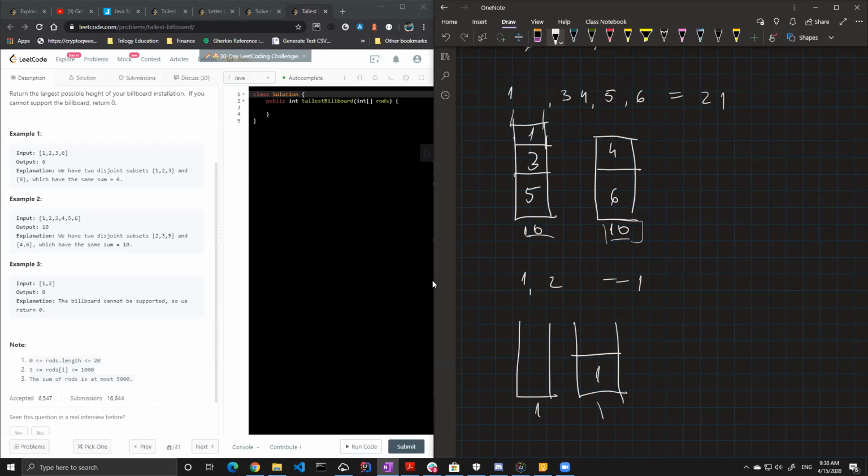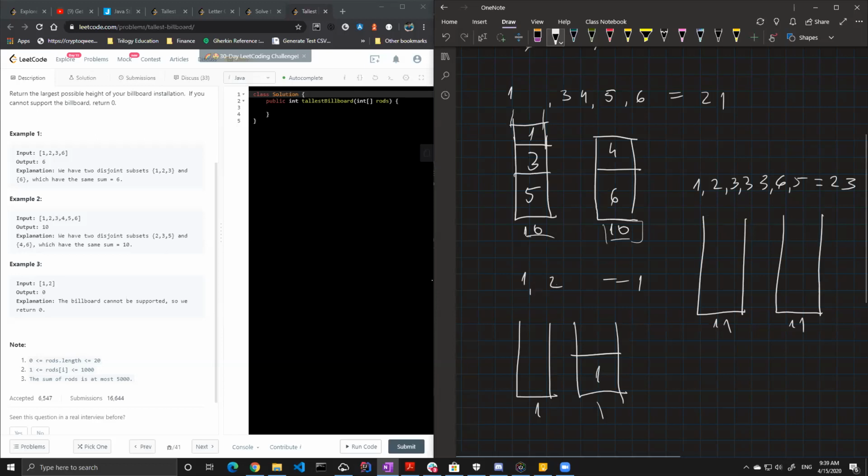Can you try some example with duplicate values? Okay. Yeah. Let's see. Tell me the numbers. 1, 2, 3, 3, 3, 6, 5. That comes to 11, 14, 17, 20, 23. Divided by 2 is 11. Oh, sorry. Let's make it sorted. Doesn't matter. No, let's see if it doesn't matter. That's fine.